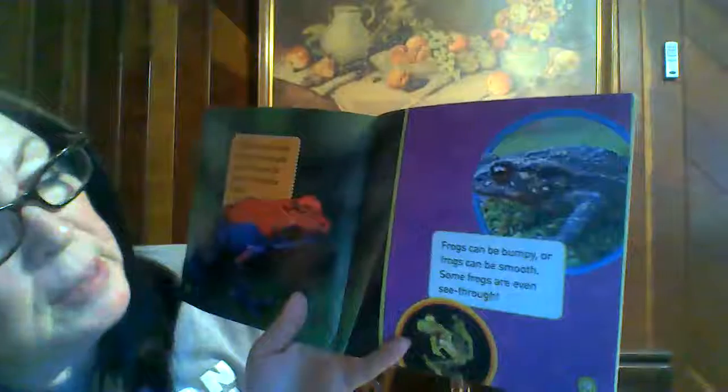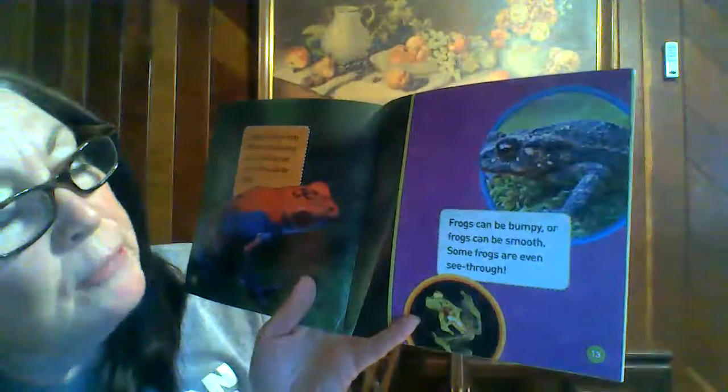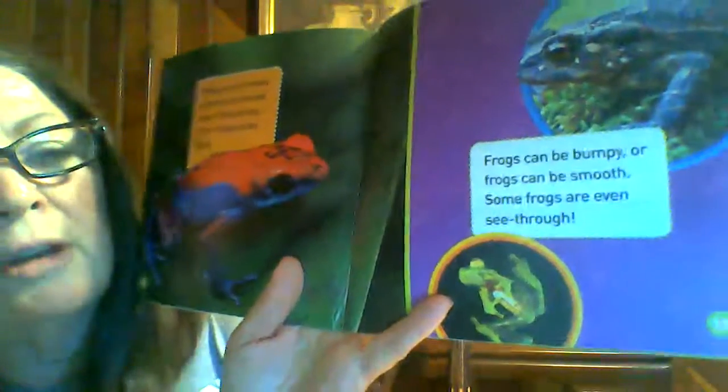Frogs come in many different colors. Look at that pretty frog. They can be different sizes. They can be tiny, or they can be huge. Frogs can be bumpy. Frogs can be smooth. Some frogs are even see-through. Look, you can see right into the inside of that frog.